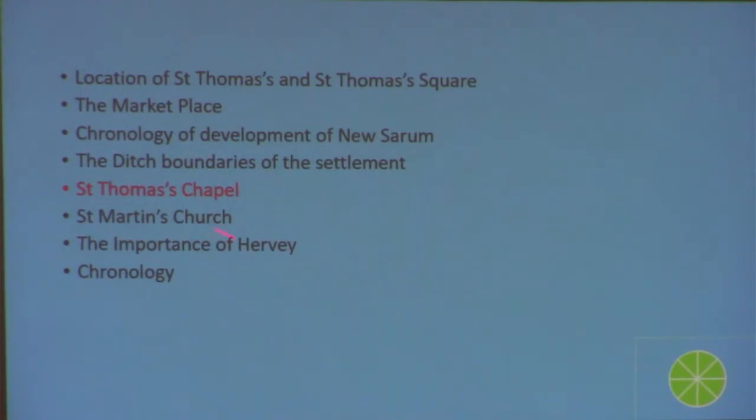So we've had a look at the location of St Thomas's and why it's a problem, the marketplace, or the potential new marketplace, the chronology, the town ditches, and now I want to come on to St Thomas's Chapel. No, not church, chapel. St Martin's Church, the importance of Hervey, and then finally putting it all together into the chronology. So, St Thomas's Chapel.